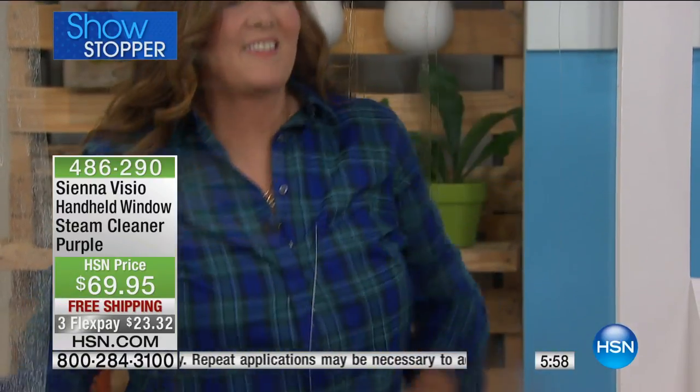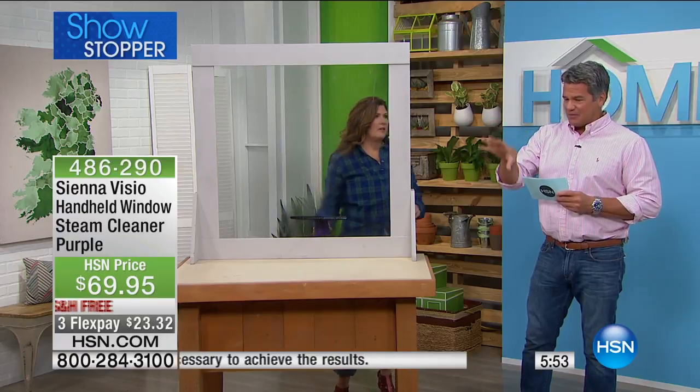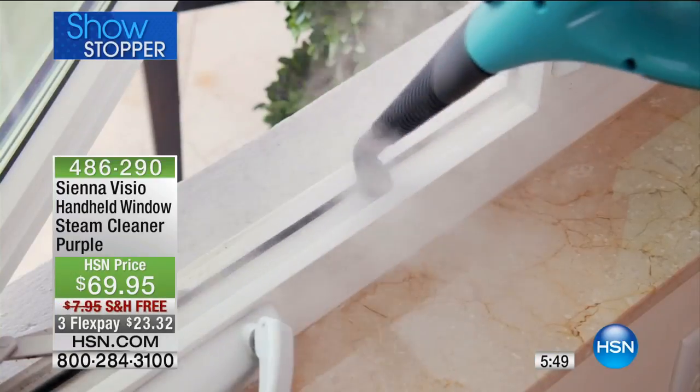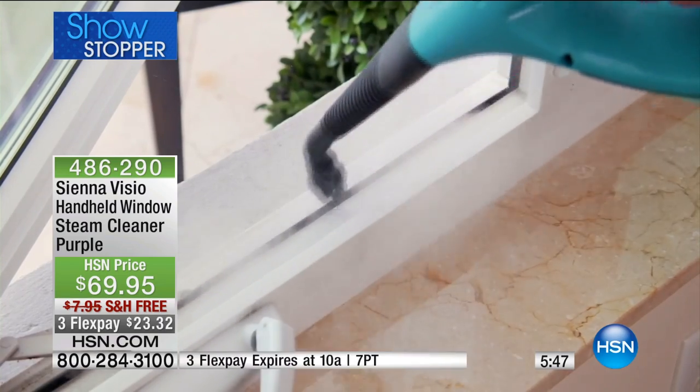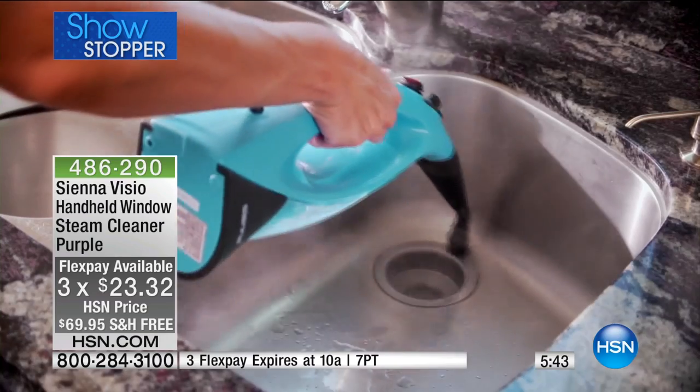So if you want to do your big picture window on the outside too, you can do that as well. What about the glass shower doors that are such a nightmare, and you get the body oils and the lime stuff? This is going to get rid of that as well. Or even, you get a little wild with the conditioner and the shampoo, and it gets like gum in there. The steam absolutely breaks it down.